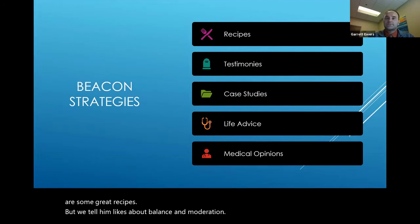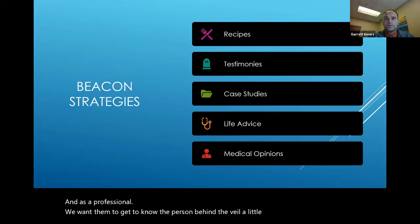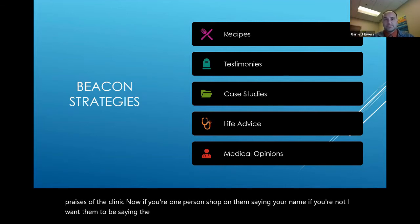Next thing, testimonials. You want your patients talking about what it was like to be with you, not just the results, but how you are as a person and as a professional. We want them to get to know the person behind the veil a little bit. Now, you have to be protective on when you do that, but overall, when we talk to patients, we want them to sing praises of the clinic. Now, if you're a one person shop, we want them saying your name. If you're not, I want them to be saying the name with Dr. So-and-so or with the PA or any sort.